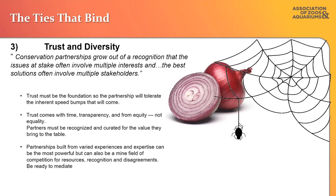Partners had to be recognized, curated, and celebrated for the values they bring to the table. We've come a long way. A case in point is the husbandry leadership team. This team, composed of AZA coral husbandry experts from across the country with over 100 years of combined experience in coral care and aquarium systems, has been invaluable to the success of the rescue. They are our coral gurus, and in some cases, our coral whisperers.